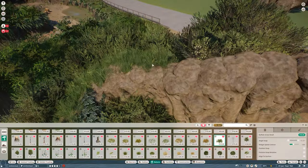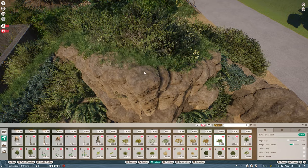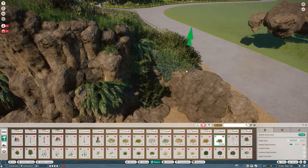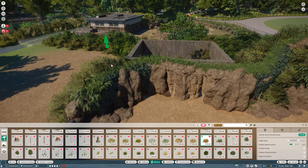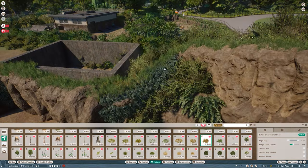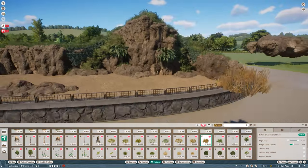So yeah, I focused a lot on building this rock structure from the stalagmite pieces. I actually got some questions lately if those rock walls are mods. No, they are not mods. Those are made from the stalagmite pieces. I made them myself, and they're actually on the workshop. So if you go and look for me, Caesar Creates, on the Steam Workshop, you should be able to find them.